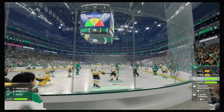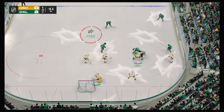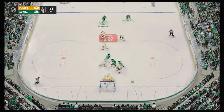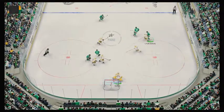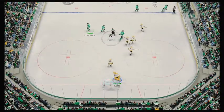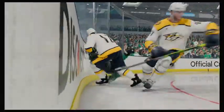Dallas has made the most of their opportunities, leading late in the second with several scoring chances tonight. The Stars take possession here inside the offensive zone. Answered the call on that play. And there's the horn, bringing an end to period number 2. Still 20 minutes more of action in the third. Stick around.